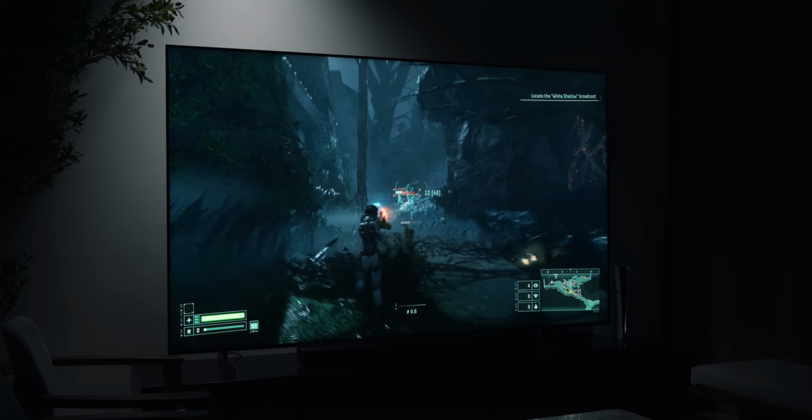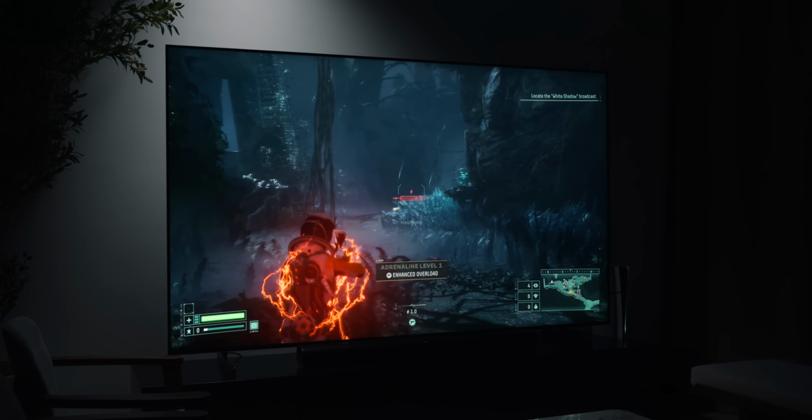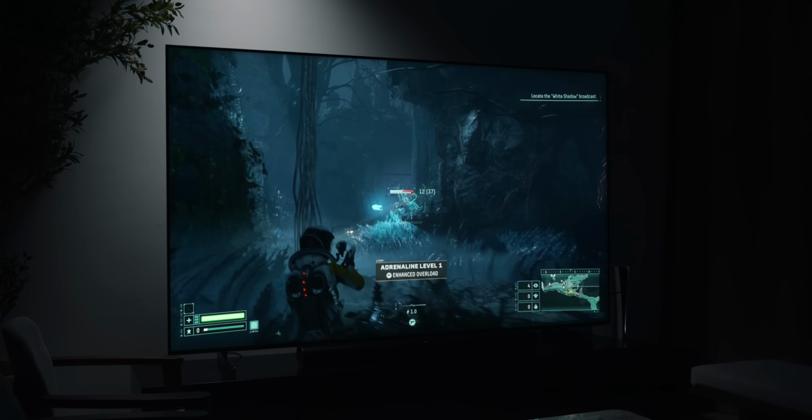It also makes me wish that local multiplayer games were more of a thing, because playing on a TV like this, it's like having two TVs when you play multiplayer games.